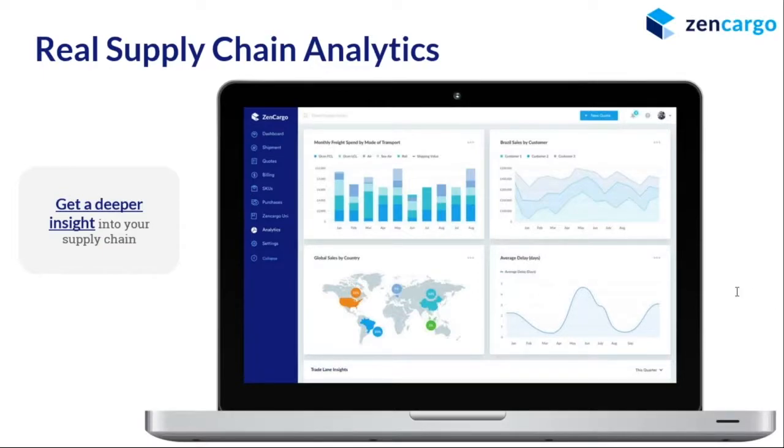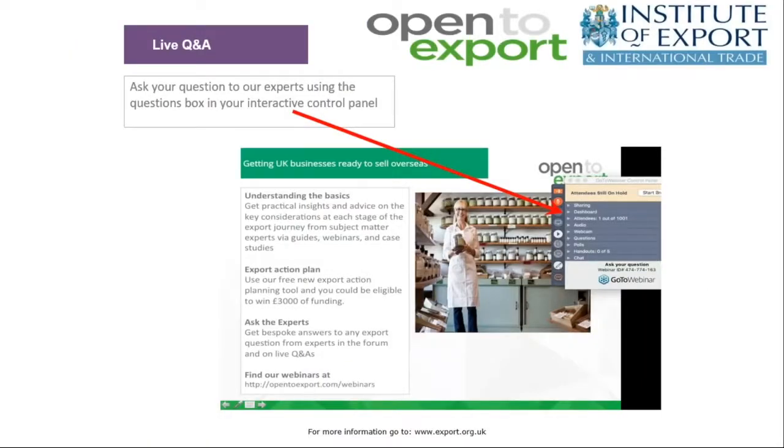Great, thanks so much. This is just a quick snapshot of some of the information you can see in the analytics section at Zencargo. In the top left, it's monthly freight spend, sales by customer, global sales, average delay. But what we're really trying to do, and I know the guys at Stowga are trying to do this as well, and I think generally the digitization trade is, is to make it super easy to analyze things like fully landed costs. Not only what does it cost to procure my goods, but on a SKU-by-SKU level, how much does it cost to get it all the way here and into my warehouse ready to be shipped to my customer? I don't know if there are any more slides there, or if we should flick it over to some Q&A. Oh, there we are.